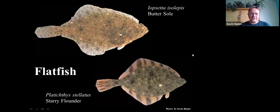We do get flatfish in the shallows on sandy beaches and open mud flats. Probably the easiest to identify is this one, the starry flounder, because it's got sort of a bristly feel to it. There are little platelets that are abrasive, but it's also got these sort of orangey to beige tinted and dark tinted fins. So they're a really easy one to ID.